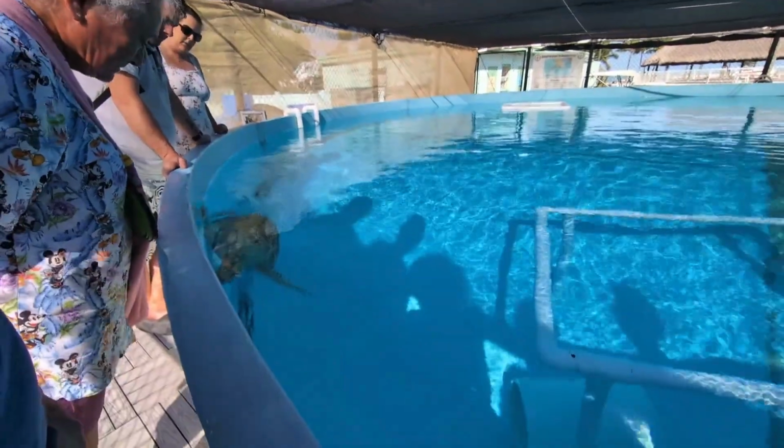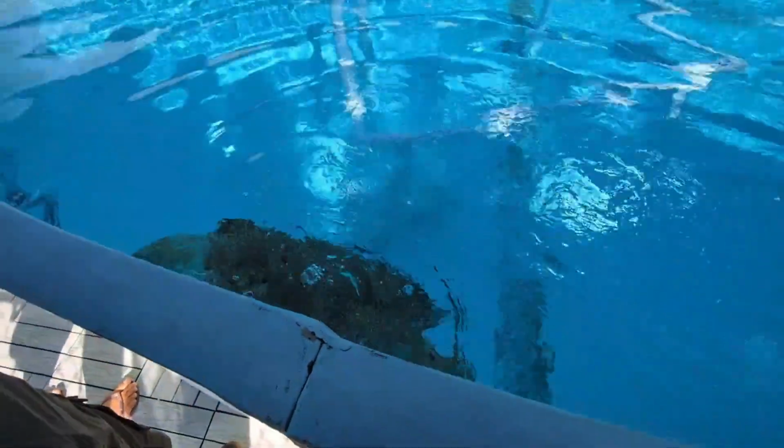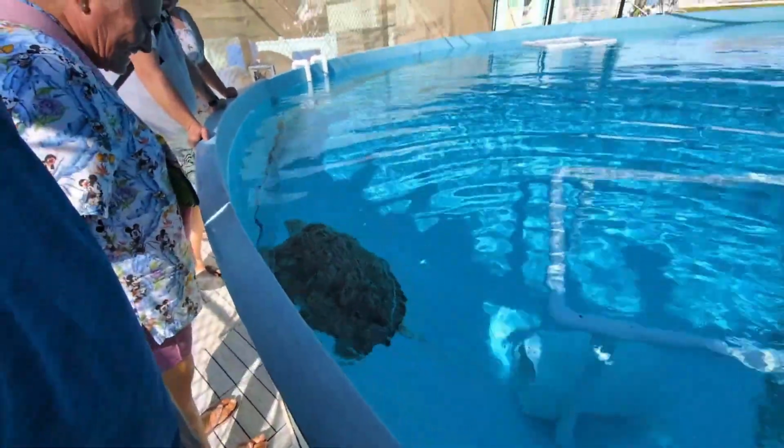When they're up here, it's a little bit of an indication to us, even though we haven't been given the official clearance, that they are trying to exercise it to get her ready for release. Now, as we're looking down into this water, you can see those pieces.